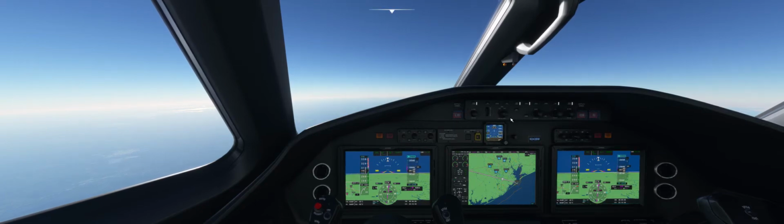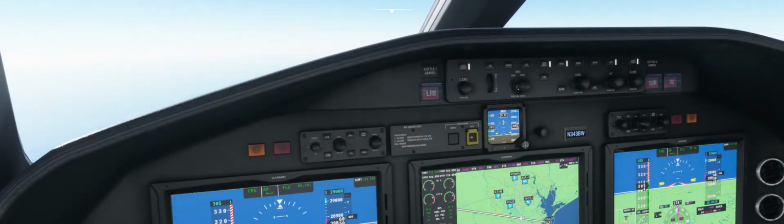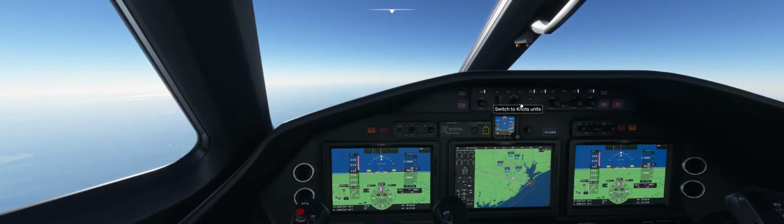Actually, get a little more speed out of this, but let's switch that over to Mach. Why isn't that responding? Oh, it's on this. Set it at 0.80. Excuse me, 0.8. Let's do 0.82. Max is 0.83.